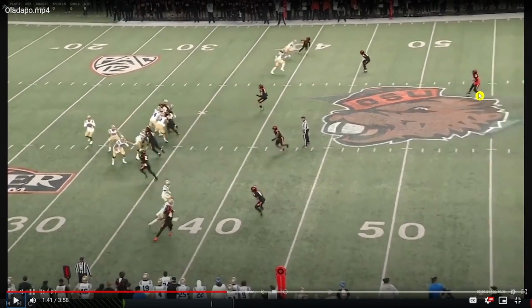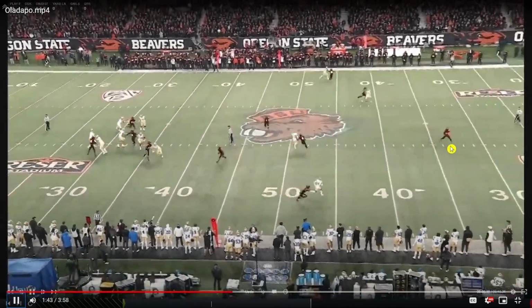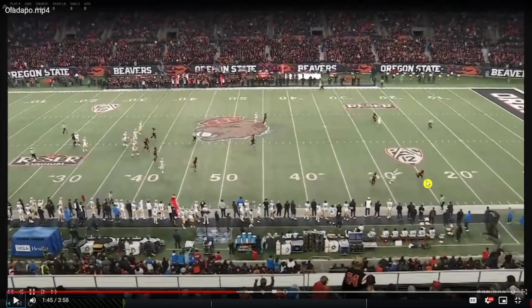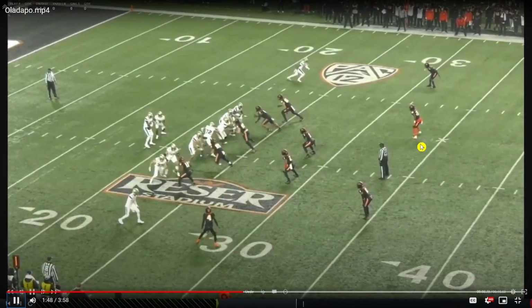Now, he does flash some ability on the back end. I don't think he's ever going to play free safety for Green Bay, but the ability to be in position here in closed space and have a chance to make a play on the ball shows off a little range on the back end and why Oregon State trusted him in situations like this.